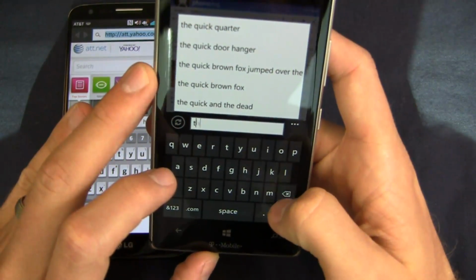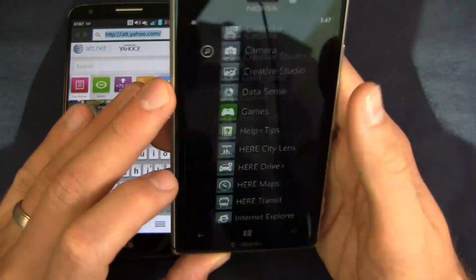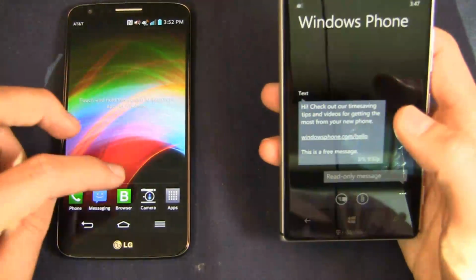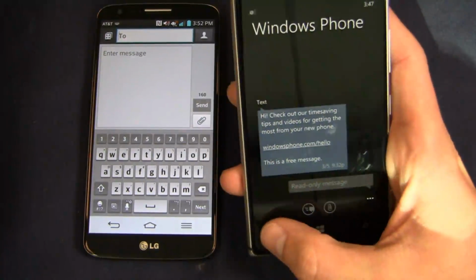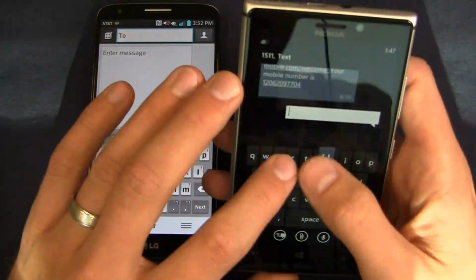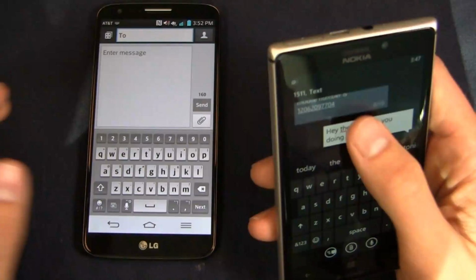Now, you know what, we're going to do this. Go back to messaging. That's where we'll pick up. Let's go down to messages, and we'll go into both of these and take a look at the keyboard a little bit more one-on-one. So that's a read-only message. Let's go ahead and back out and go to 1511. And I can say, hey there, how are you doing?